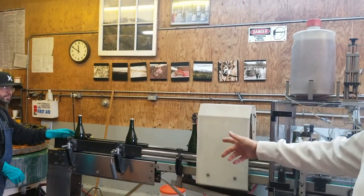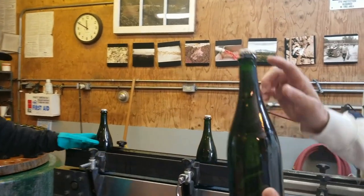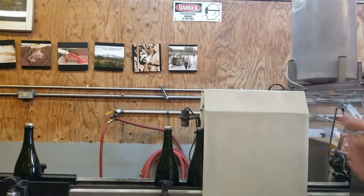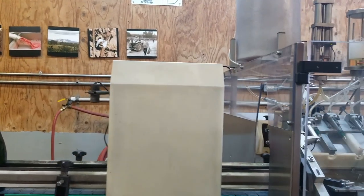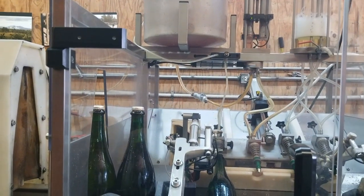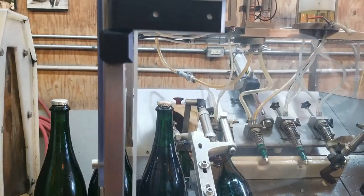Here we are starting disgorging. You can see right here the neck of the bottle. There's a nice cube right there. It's going to get washed off. It's going to come over here. That first arm is going to open the bottle cap. The pressure of the bottle is going to shoot the ice cube out. You have crystal clear wine.